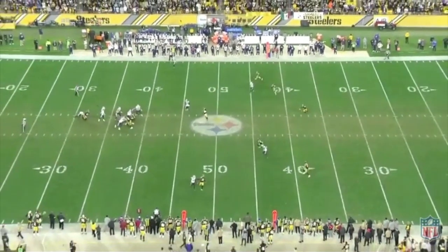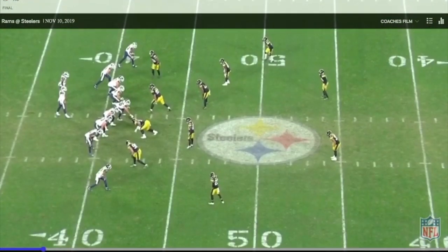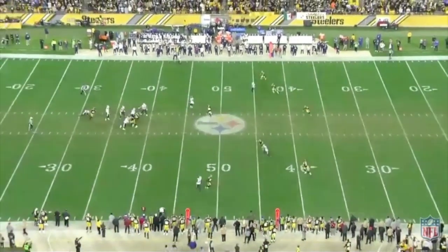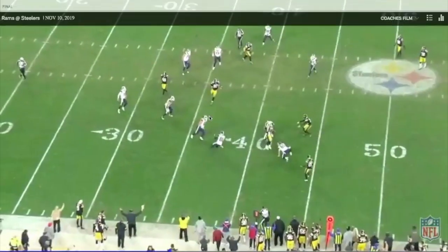game-sealing interception. And this is the huge improvement we saw from the Steelers in 2019, the ability to finish out games, not only with a great pass rush, but with good sound coverage on the outside, and elite veteran play from a guy like Joe Haden is a big piece of that.